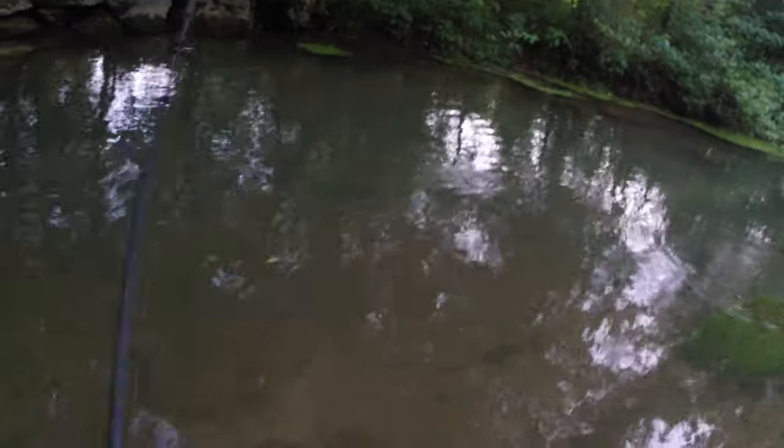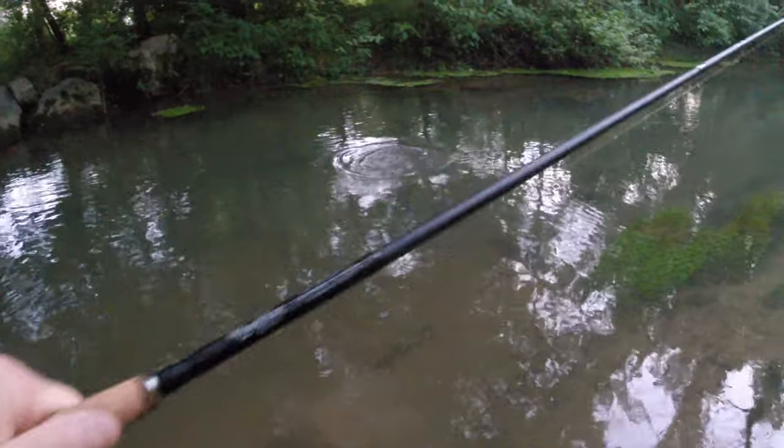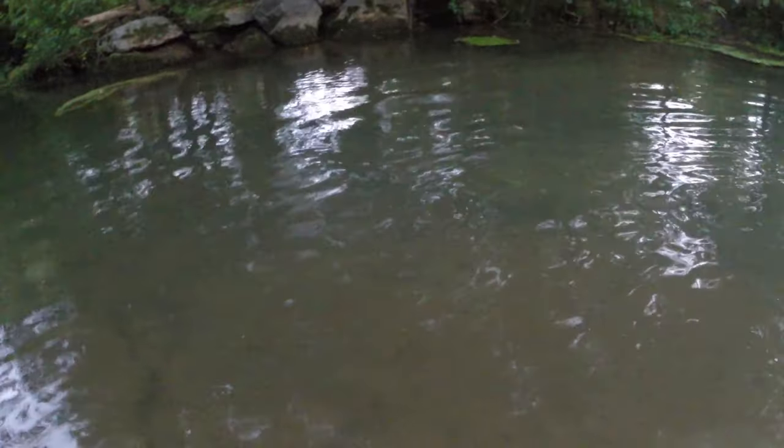All right, we got a good one here. Oh man, stay on, stay on. Oh boy. I gotta get into the muck here, oh man. That's a nice brown. Oh, that's a nice fish.